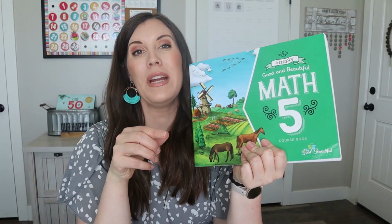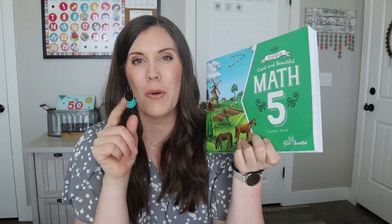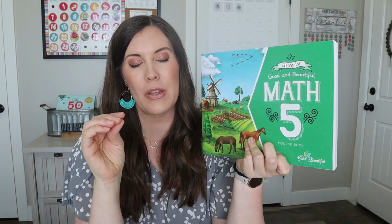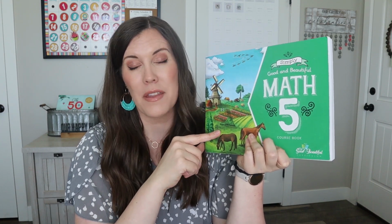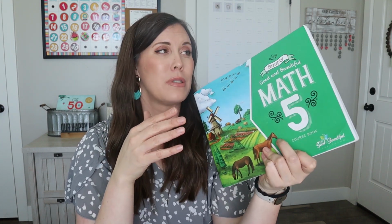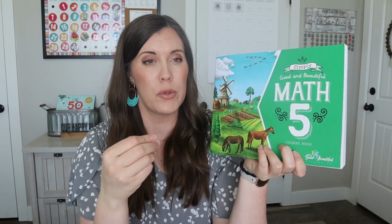All right, so we're going to start with math. We're going to keep going with the Good and the Beautiful math. We really love this curriculum. It's so great. And I know he's in fourth grade, but he's on fifth grade math already. He's about halfway through this. He's not quite halfway, but he has started this already because as my kids get to where they're ready to go to the next level, we just let them go to the next level, even if it's not a new school year. Because I don't want them to be bored, and I want them to be challenged enough.